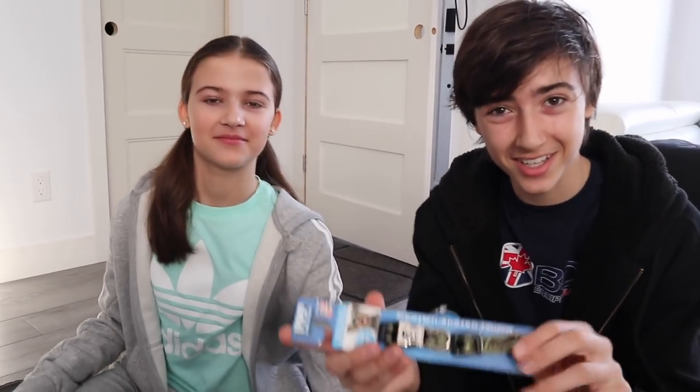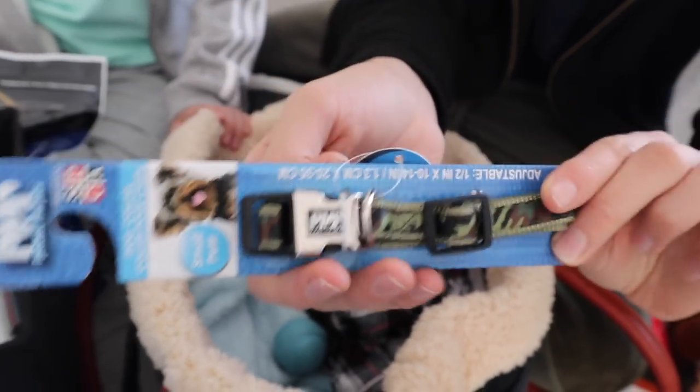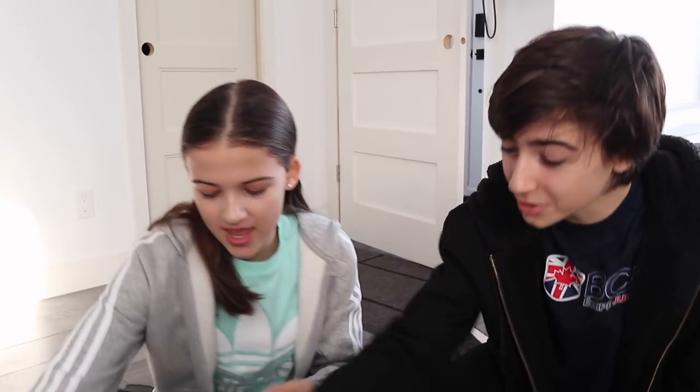Okay, so here's the collar. It looks comfortable. It looks nice for him. Look, it even says comfort. I wanted a red one, but AJ thought this one looked really cute, and I kind of like it. There you go.